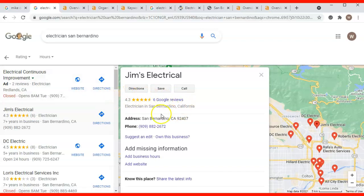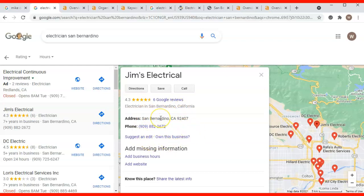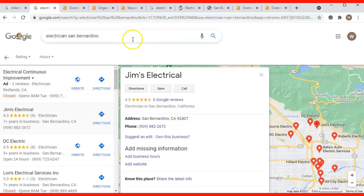So really, what you want is as many reviews as possible, as many 5-star reviews as you can get. You want this out on the web as many times as you can. So having citations where your information is out on the web, like in directories and stuff like that, really helps to strengthen it up. And then adding photos that are saved as specific keywords. So if I'm wanting to be found for electrician San Bernardino, I would save a photo here that's saved as electrician San Bernardino, so Google kind of knows that keyword is what my business is with.